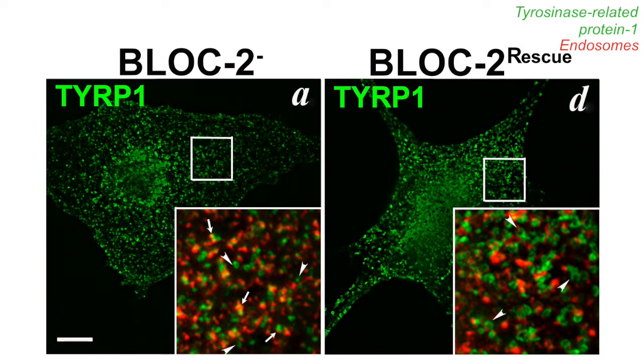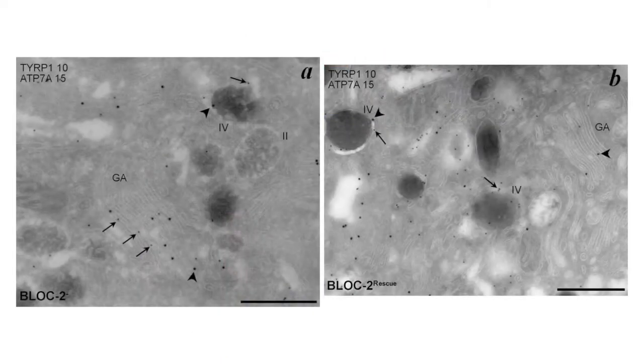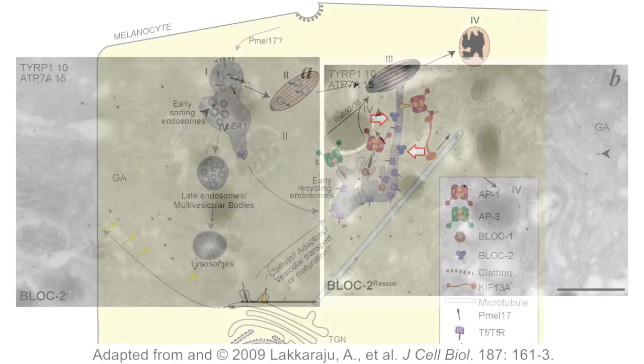The proteins that are part of this BLOC-2 dependent pathway seem to be all over the place. So there was a little bit of stuff that was trapped in endosomes, like in the BLOC-1 mutants. There was an increase on the plasma membrane, which we also see in BLOC-1 mutants, but it wasn't nearly as bad. And the weirdest thing was that there was this huge accumulation of stuff in the Golgi complex.